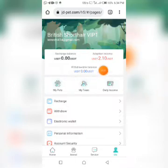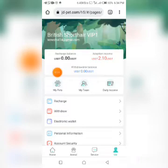Guys, as you can see right here, the USDT balance is now 0.00. That is the withdrawable balance. It was 2.10 right here before. And the recharge balance, one thing about this site, just like the other Pet Kingdom websites, once you recharge, once you fund the account, you're going to be given, first of all, 18 USDT, free USDT. The other one was 15 USDT, the other Pet Kingdom website. But this one is 18 USDT.